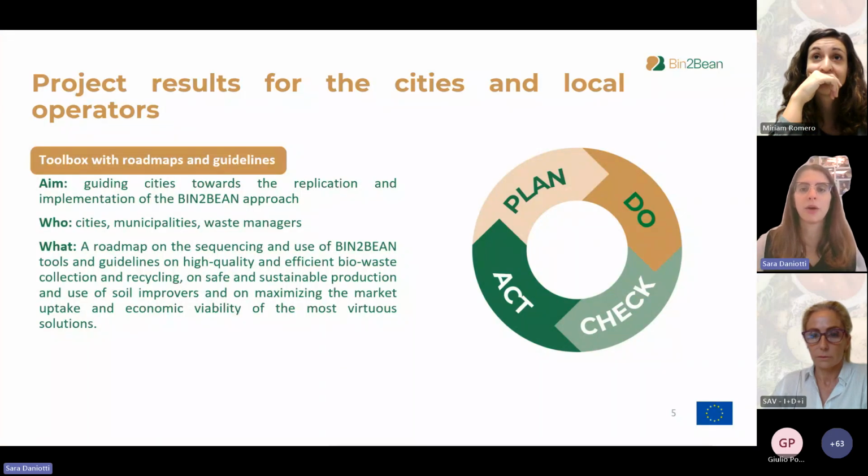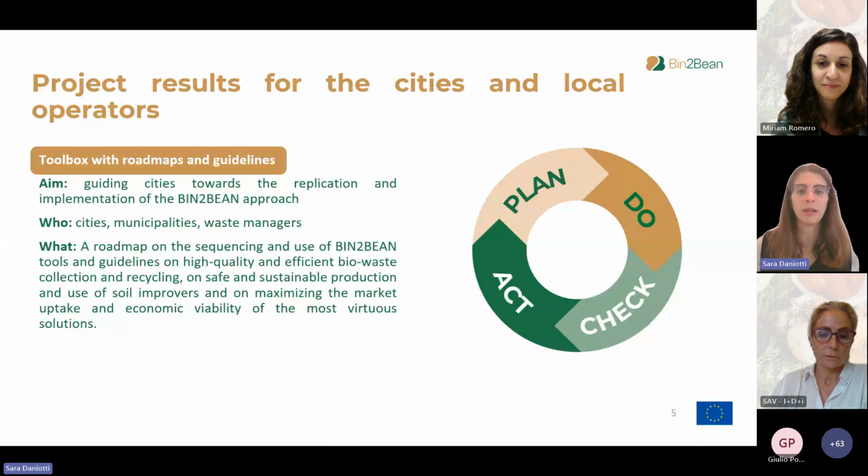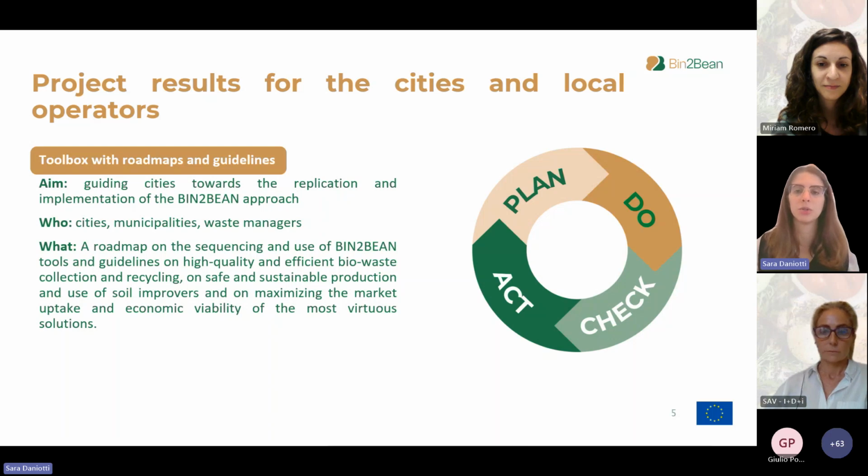Some more details about our outputs, our concrete results for the city. First of all, we will have a toolbox with a roadmap and guidelines. It will be aimed at cities, municipalities, and waste managers, and the aim is really to guide cities toward replicating our approach. So we will have this roadmap guiding the cities towards using our guidelines and tools, which will focus on biowaste collection, but also safe and sustainable production and use of soil improvers, and will also give suggestions on how to maximize the market uptake and economic viability of the solution.